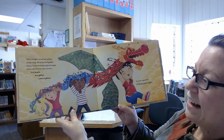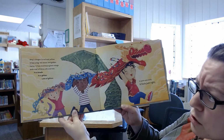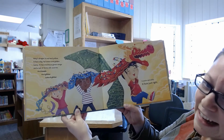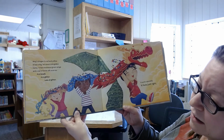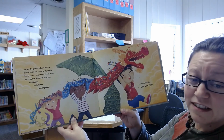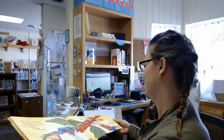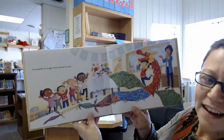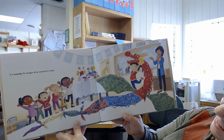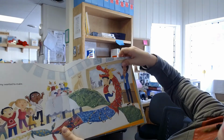Amy's dragon is red and yellow. It has a big, fat snout and golden horns. It has enormous green wings and a tail of 3 silk scarves. And beads. And glitter. Lots of glitter. It works splendidly. It feels just right. It is exactly the dragon Amy wanted to make. Look how happy everybody is in this picture. There's even 2 pigeons and the squirrel back in the window.